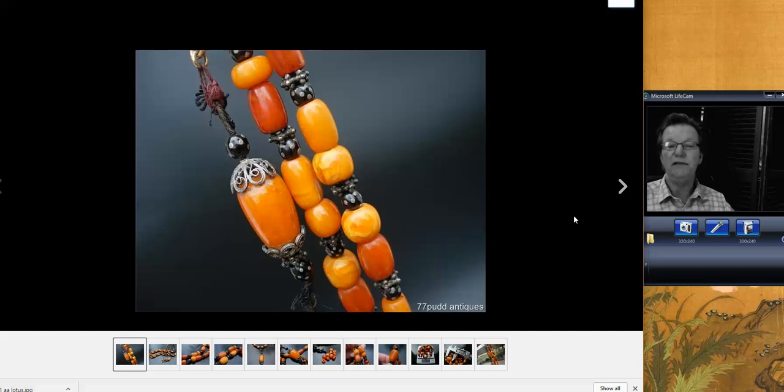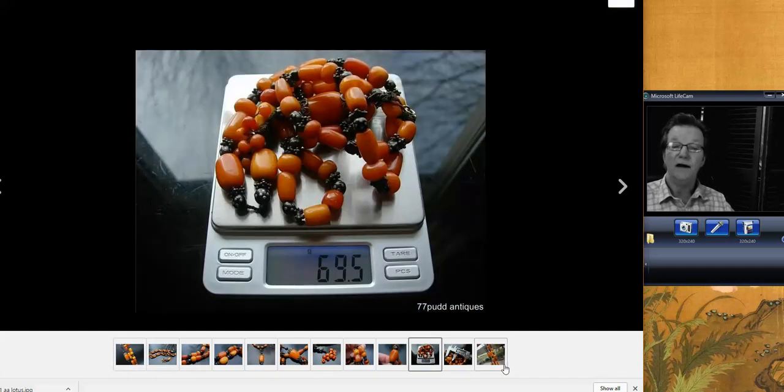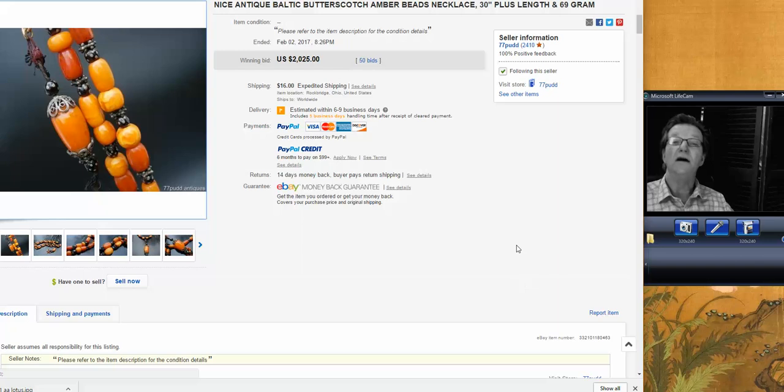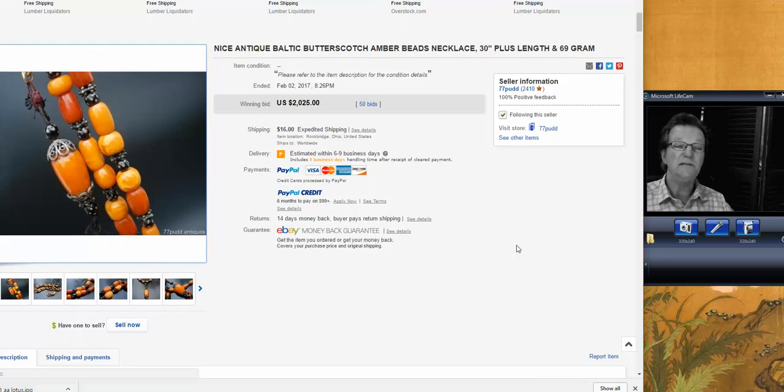And 77 Pud had a good lot of jewelry up last week. And this was a string of beads that sort of attracted me. I like amber beads, and these are nice. They had a nice range of colors and patterns in them. Very elegant looking. There they are, 69 grams, very attractive. And he loves to shoot things outside. This is the guy that likes to shoot jewelry on the hood of his car. At any rate, he gets good items. He's in Ohio. And these brought $2,000, which was, I think, quite a good price for these. But he always has good things. He seems to be out there actively buying, sourcing things. And we always try to feature him when he has things that are appropriate for us.